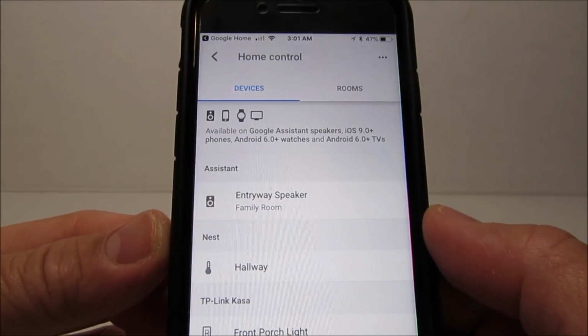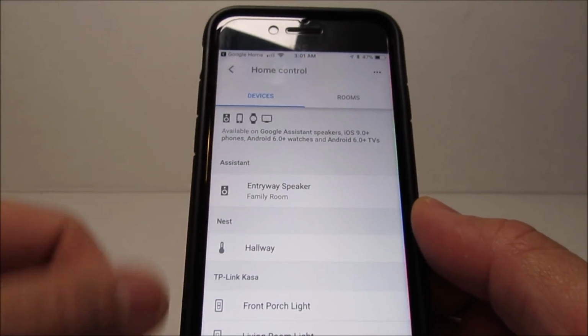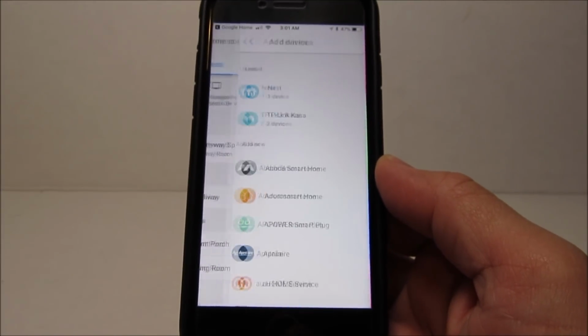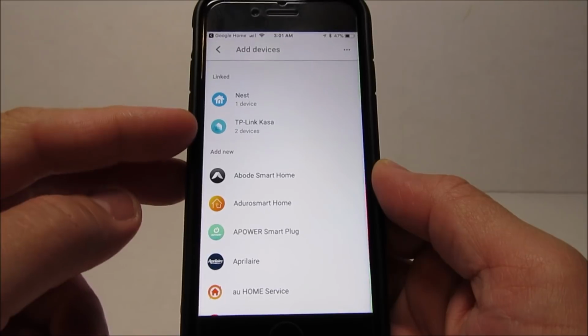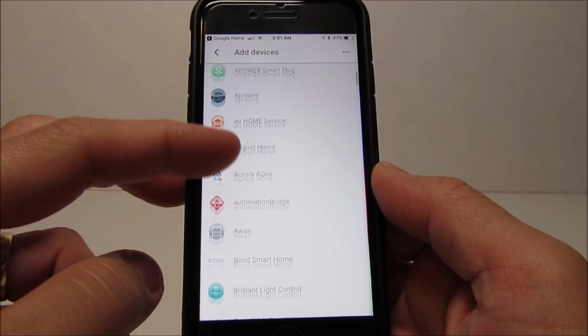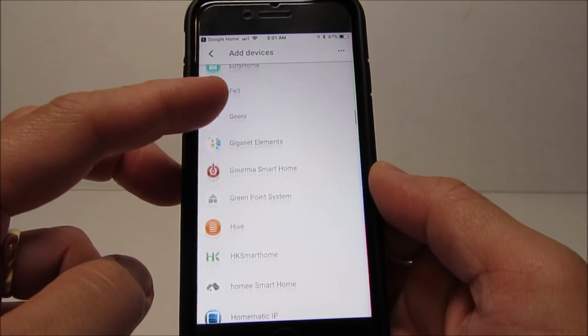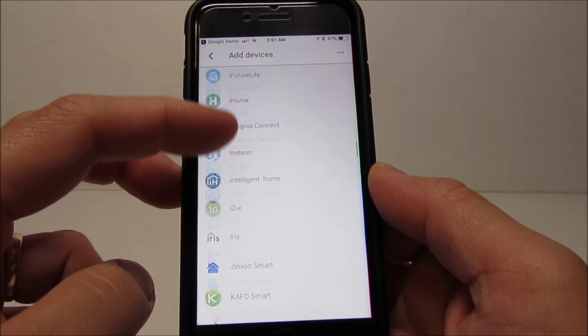At the time of this video, I'm not able to add my Nexx Garage door to Google Assistant. I cannot find it on the list of devices. This is probably temporary and I'll install it later down the road.